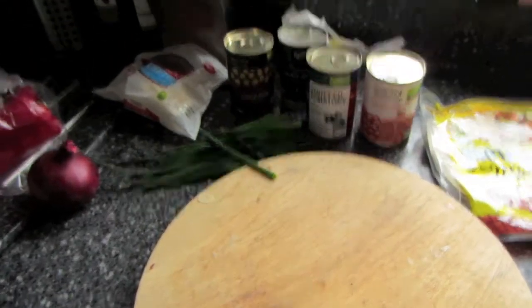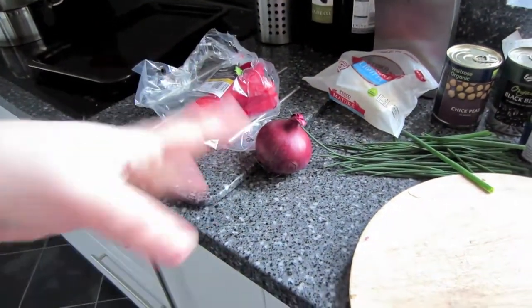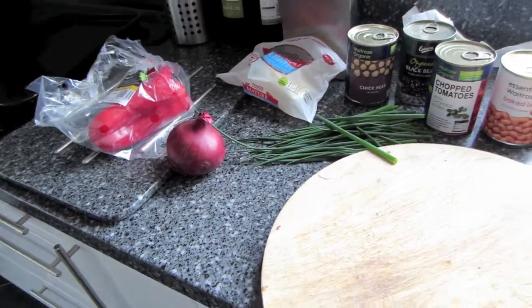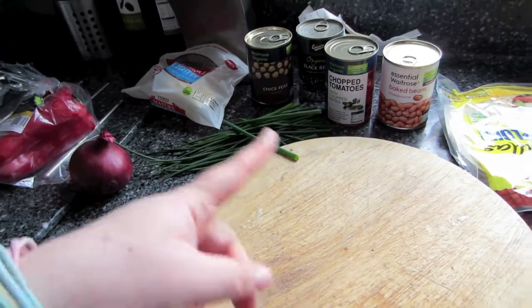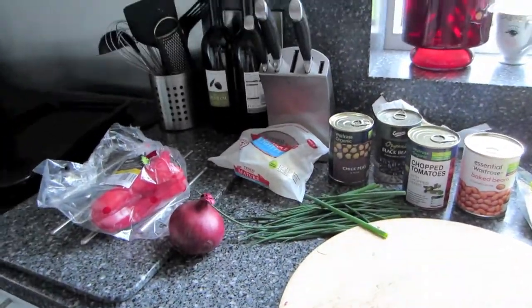Yes, so I'll chop the onion and the pepper and just fry that off in a bit of olive oil, and then it is a case of just mixing the ingredients together and then layering it, but I will show you.